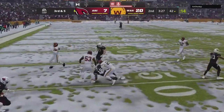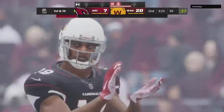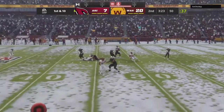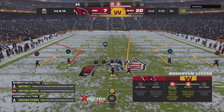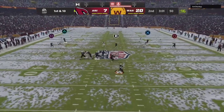This one grabbed by A.J. Green. And he is going to have a Cardinals first down as they're able to get the 3rd down conversion. Murray to the veteran Green for the Cardinal first. Here's Murray from midfield.